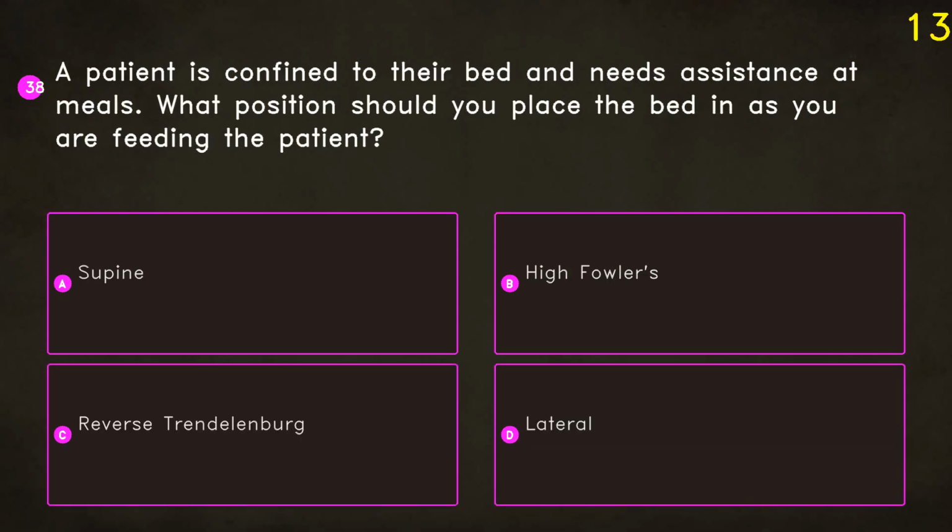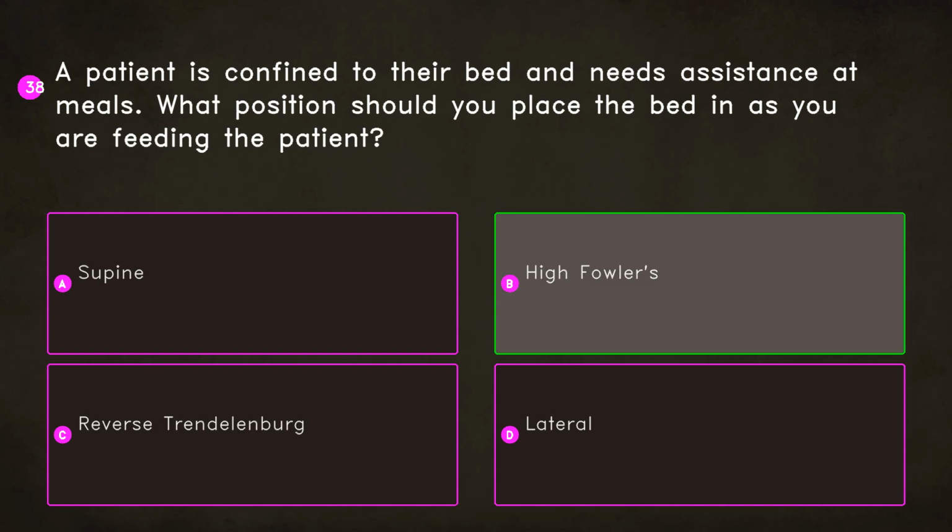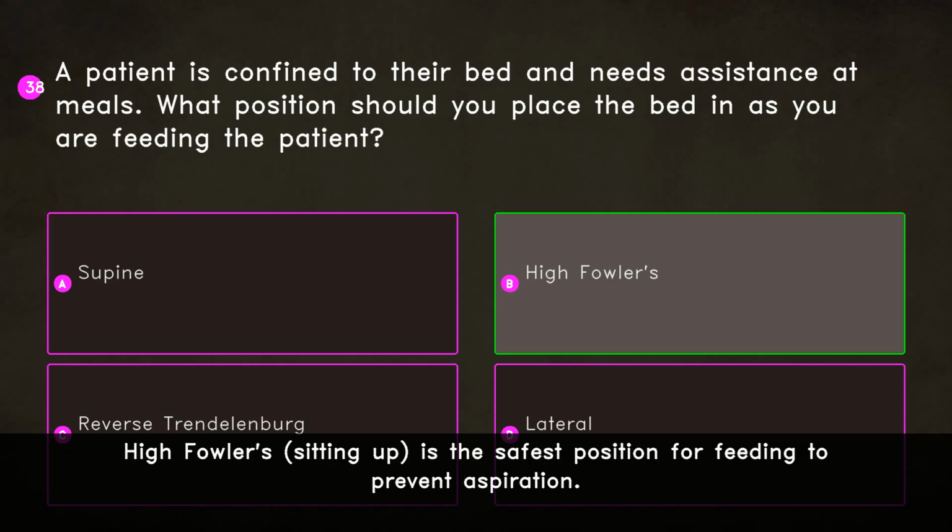Question 38. A patient is confined to their bed and needs assistance at meals. What position should you place the bed in as you are feeding the patient? A. Supine. B. High Fowler's. C. Reverse Trendelenburg. D. Lateral. The correct answer is high Fowler's. High Fowler's, sitting up, is the safest position for feeding to prevent aspiration.